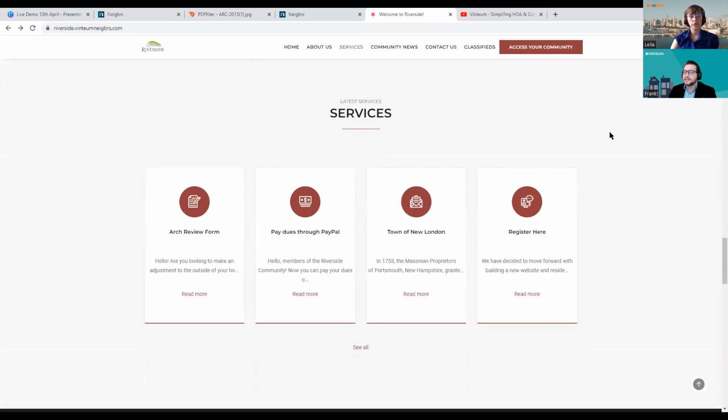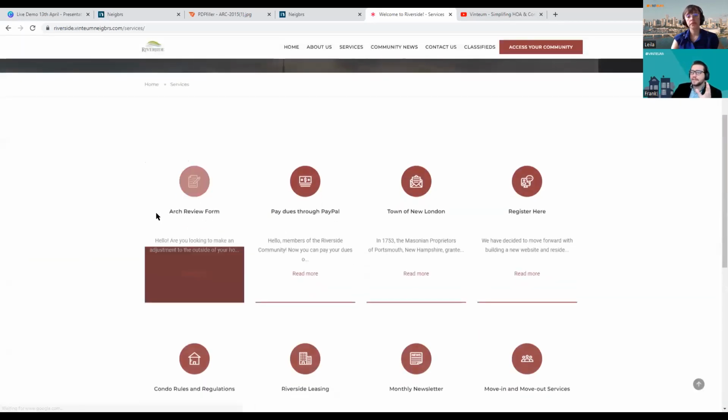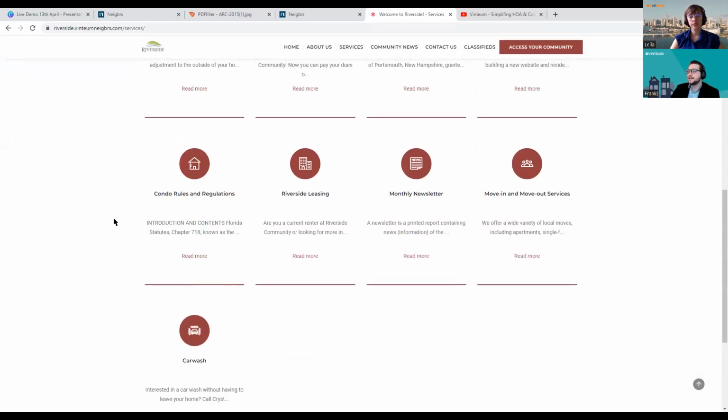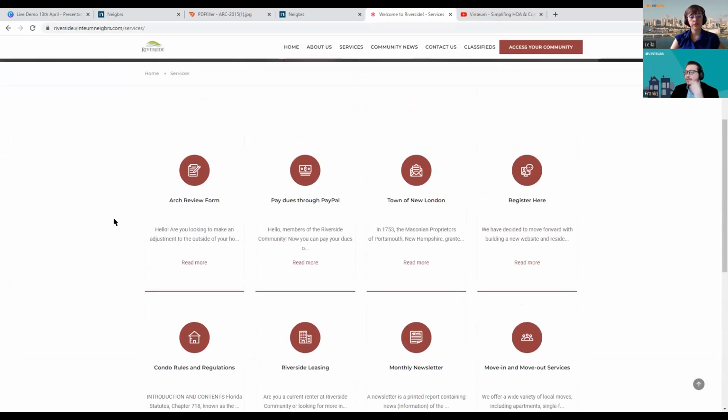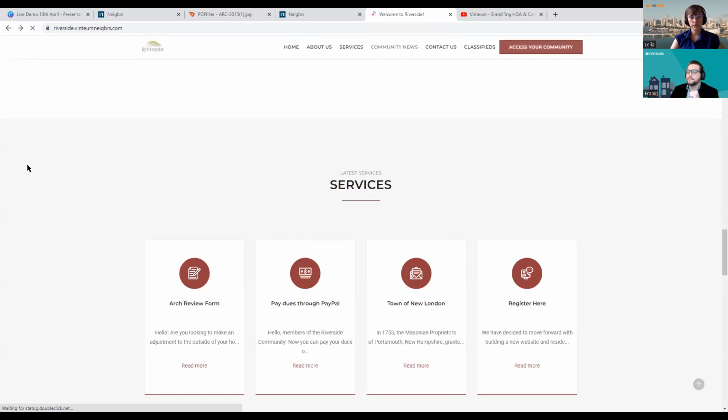Now, again, you can customize any of these sections. For example, some of our communities might use this one to promote what's local to the community, maybe local restaurants, theme parks, that sort of thing. You can also have an area on the website to store community documents if you'd like. So if I click on See All, I can see all of these different services. This is a great place to host many different subpages: your rules and regulations or other community documents, whatever you'd like to utilize this section for.